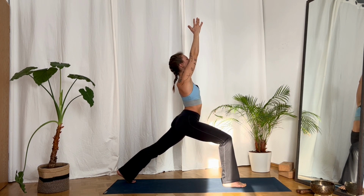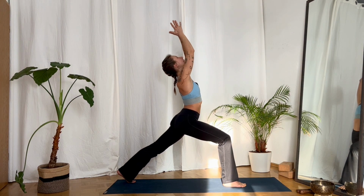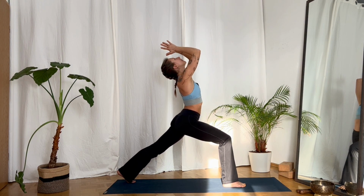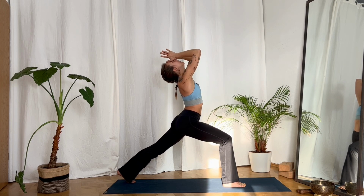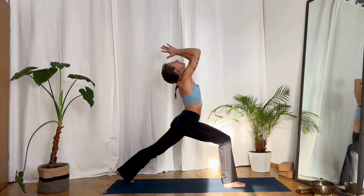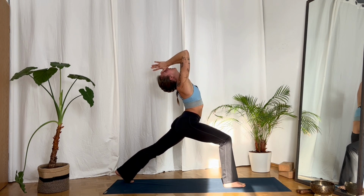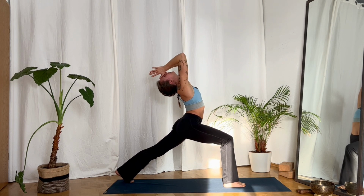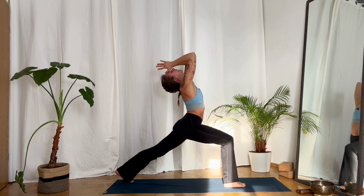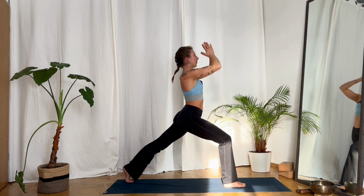With your inhale, reach up a little bit higher, make yourself long. With your exhale, bring your thumbs towards your third eye. Come into a slight back bend here. Find the balance. And then inhale, reach up. Exhale, hands to heart center.